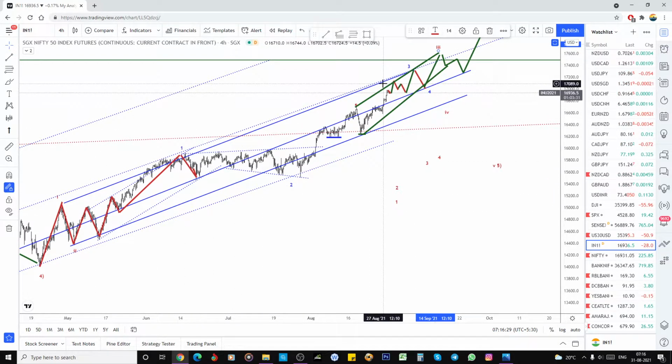Here it got extended in the five-wave structure: 1, 2, 3, 4 and 5. So 1, 2, 3, 4, 5. So this is the third wave. This is the end of the third wave, and again maybe one more complex correction. Later on it's the fifth wave.